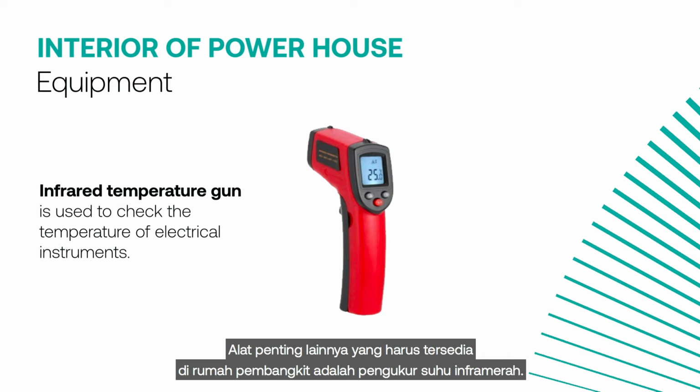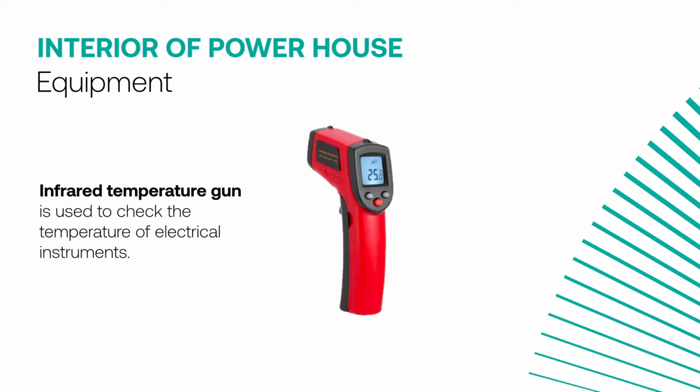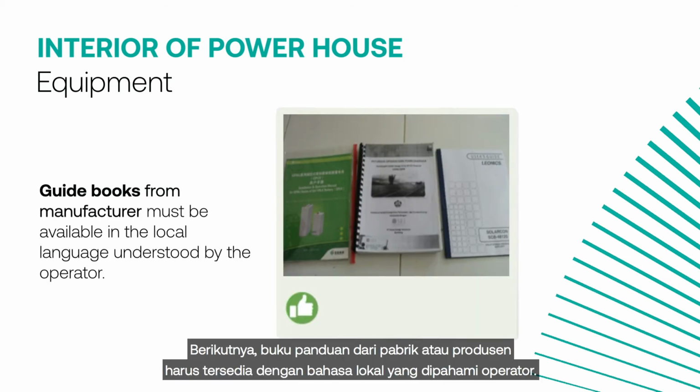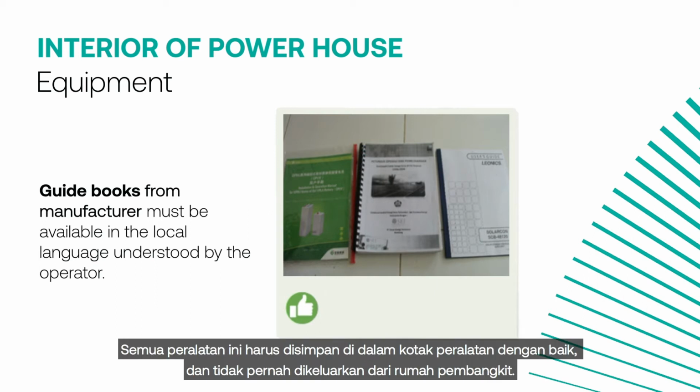Another important equipment that must be available in the powerhouse is an infrared temperature gun. It allows the operator to check the temperature of electrical instruments without touching them, for safety reasons. Last but not least, the guidebooks from manufacturers must be available in the local language understood by the operator. All this equipment must be kept in a toolbox, be properly stored, and not be taken out from the powerhouse.